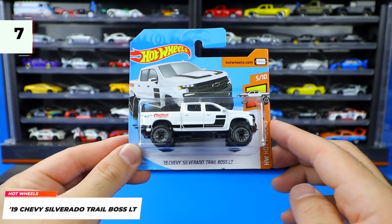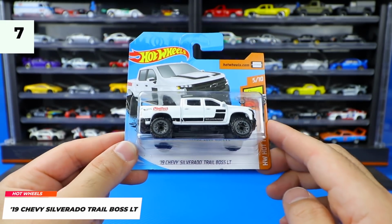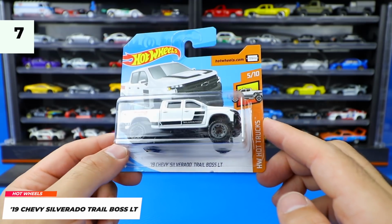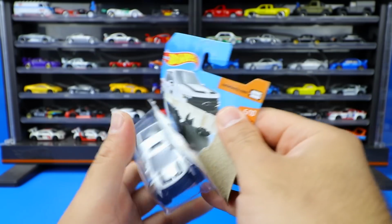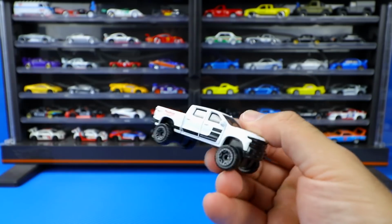Next is the 2019 Silverado Trail Boss LT from Chevy, and it is from the Hot Wheels Hot Truck series. This one's in white. We've seen many different recolors of this one. I think the most recent recolor was a black one.